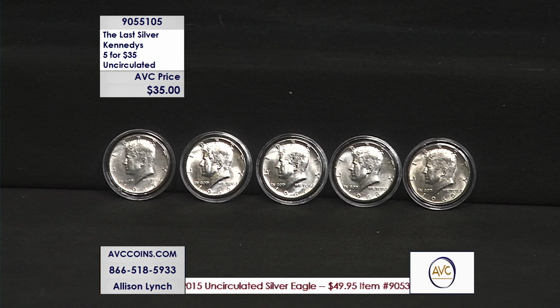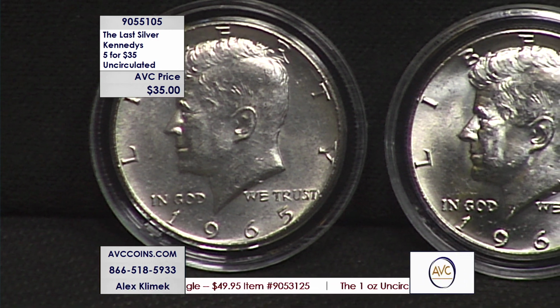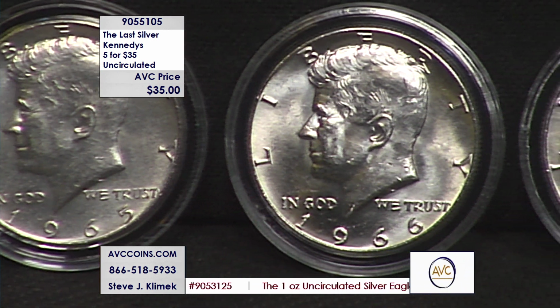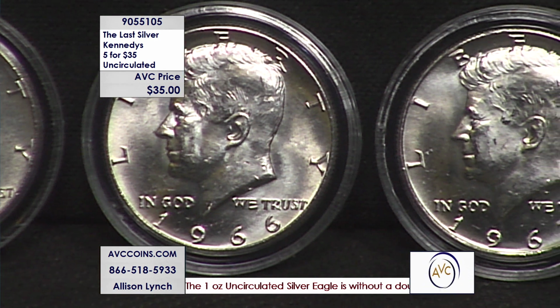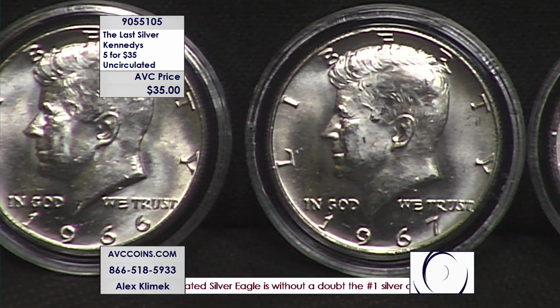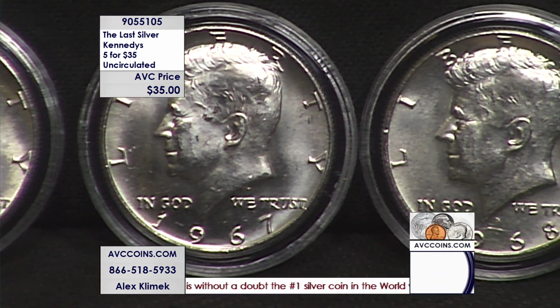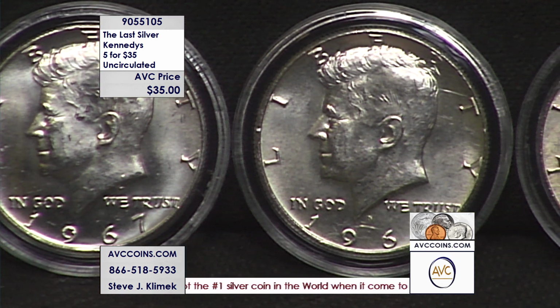You buy 5, you'll get these 5, 65 to 69, one of each year, the 5. There's only 5. If you buy 10, we'll get you 2 runs of 5. We're not going to say, here's one run and have a bunch of other 69s, or etc. It's going to be runs of 5. If you buy 6, it'll be the run of 5, and so it's all going to be a flow of 5. It's 5 for 35, so if you want to get a full roll, which is 20, that will be just 4 deals, right?